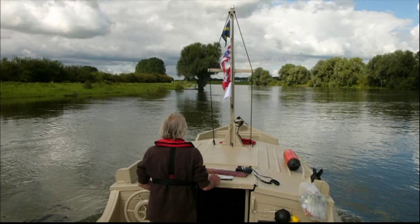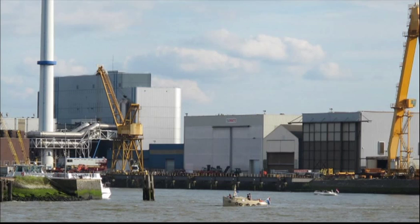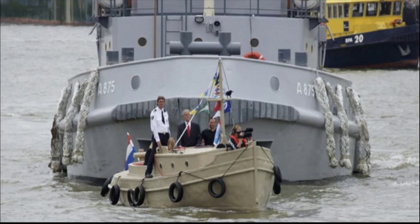So this is our first trip. We went from Enschede, which is in the east, to Rotterdam, and from there on to England. Here we arrive at the Erasmusbrug. This is on the back of this place. It's a very small ship.